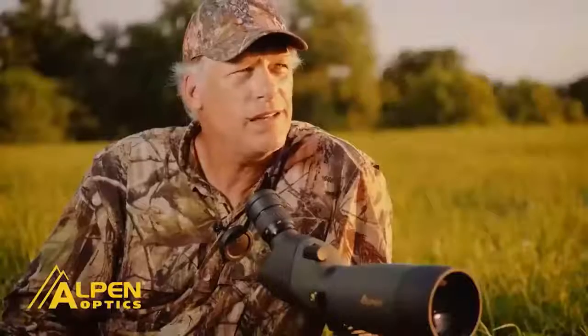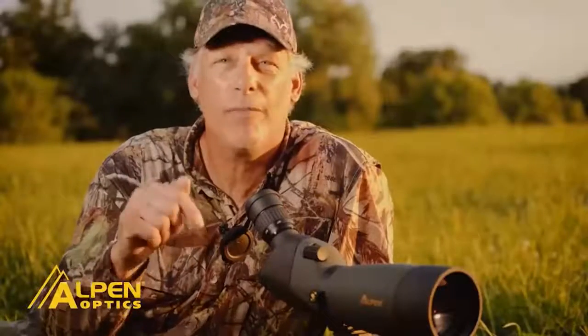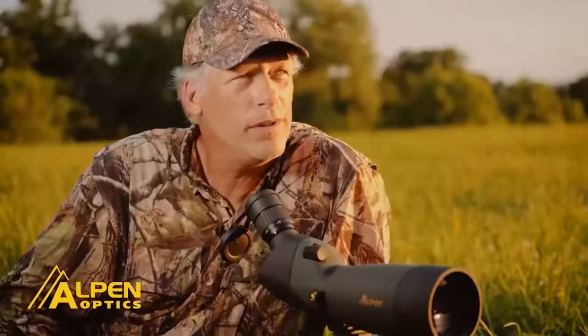But basically, this is a great tool to help me manage the farm all year round. If you're looking for a great way to do some scouting, do it in the evening from a distance with a nice spotting scope.